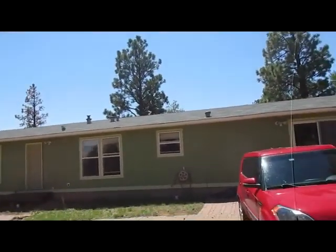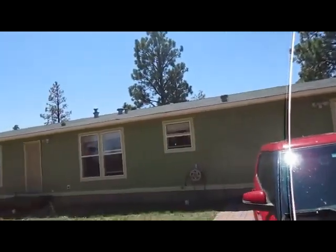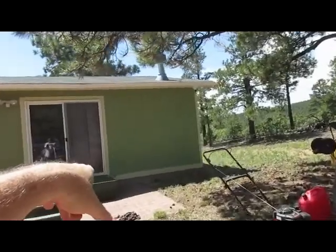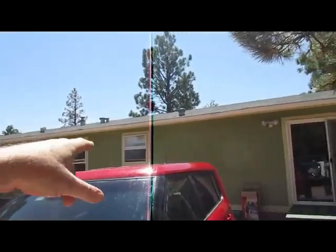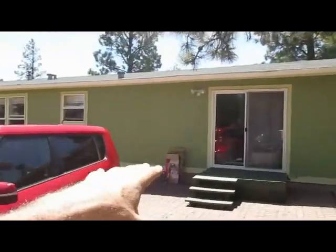This is in pretty good shape. Roof doesn't leak. It needs new gutters. They're causing drippage coming down. There's a little bit of rotten wood down here. It's covered in that hardy board siding, so that's nice, low maintenance. Foundation cinder block covered in stucco.